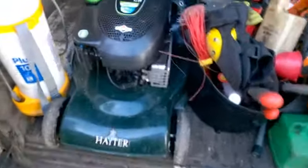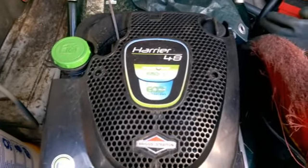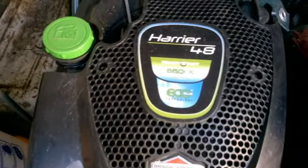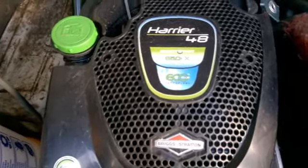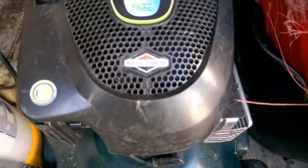That's the mower I'm taking in for the service. It's a Harrier 48. I bought it last year from WLM Mowers near Melton. And it's a 650 series EX190cc. And it's got the Eco Plus emissions reducing technology. It's a Briggs & Stratton engine.